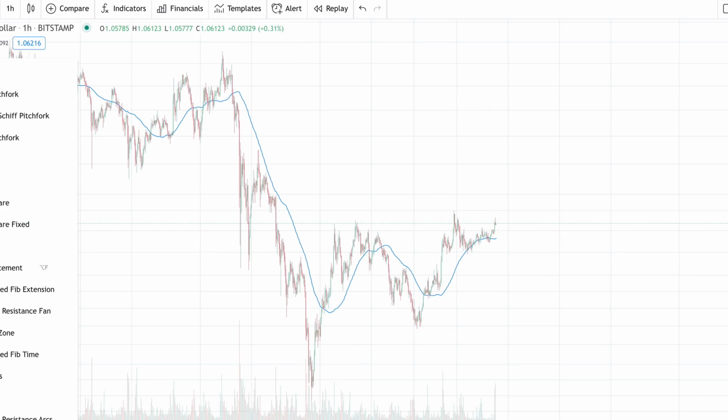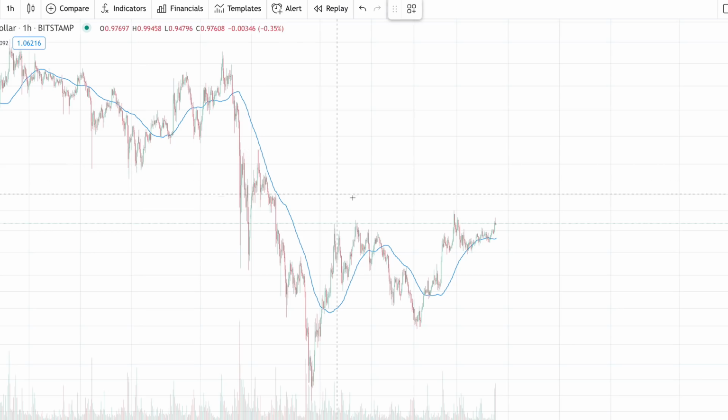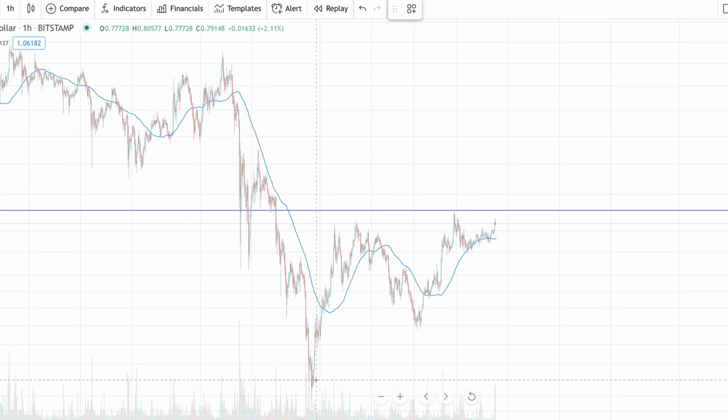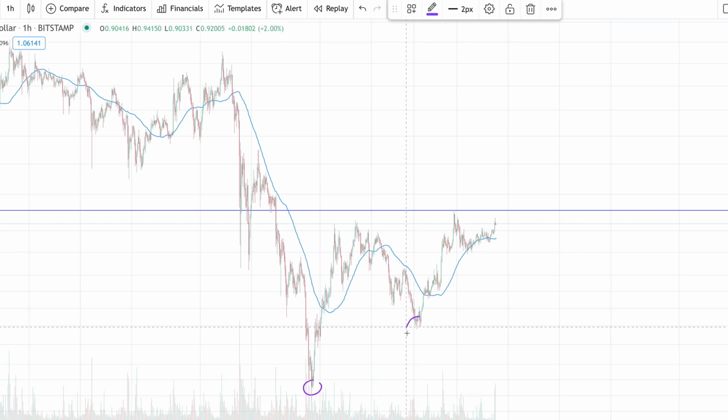In the short term, what we have to do is break that $1.10 level. So again, on the hourly, the micro time frame, we have seen XRP continue to make higher lows. I don't know if you'd consider that a low, but also we have seen higher highs, right? So again, this is just on the hourly. What we do need is continuing to make new highs, of course.